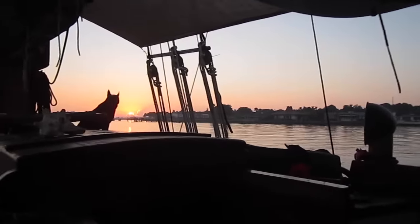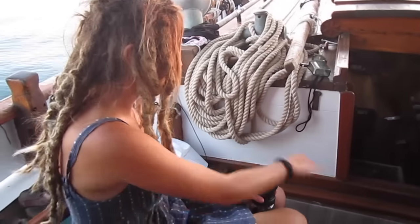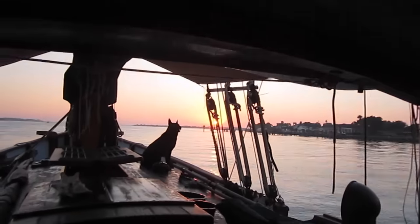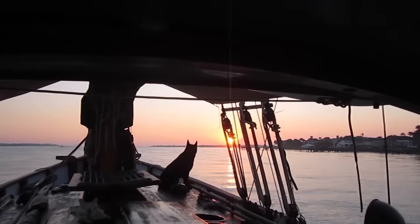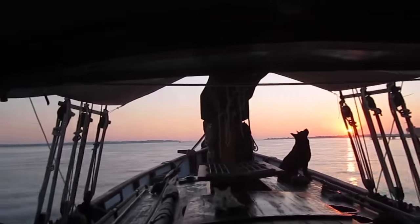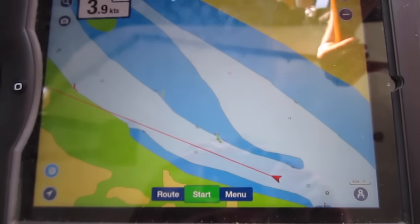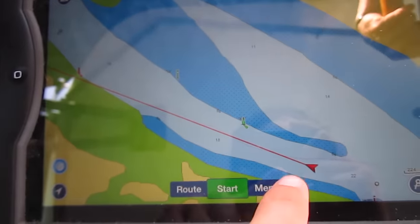The next morning was beautiful. The sunrise was gorgeous, and we made some coffee. We had to actually return back to the mooring ball because our belt was squeaking on the engine, and tighten that belt up, and then we could finally let go of that mooring ball and start heading north. Our little blinky dot is moving!